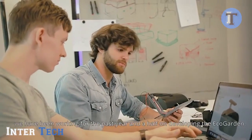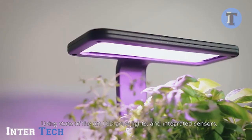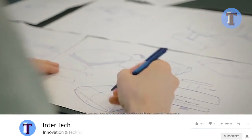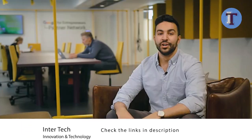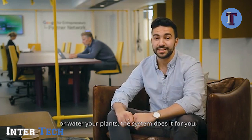With a team of engineers and support from experts, we have been working for the past year and a half on developing the eco garden. Using state-of-the-art LED grow lights and integrated sensors, we have made growing fun and easy and extremely simple to set up and maintain. No green thumb or toolbox required. You don't have to rely on your neighbors to take care of your fish or water your plants. The system does it for you.